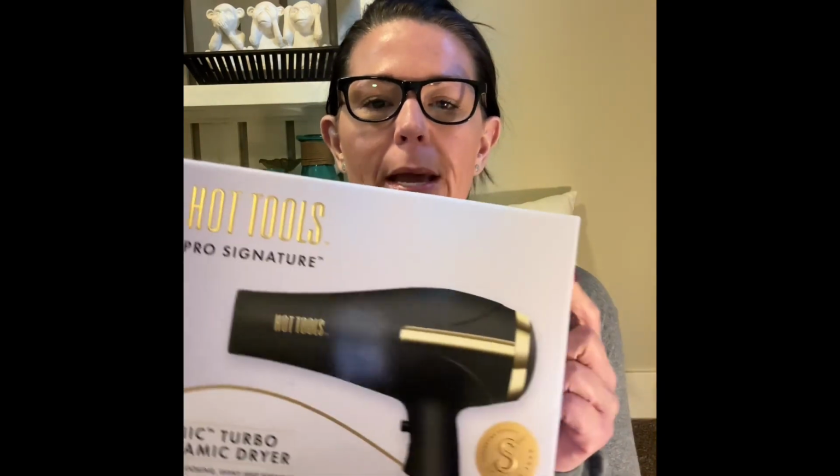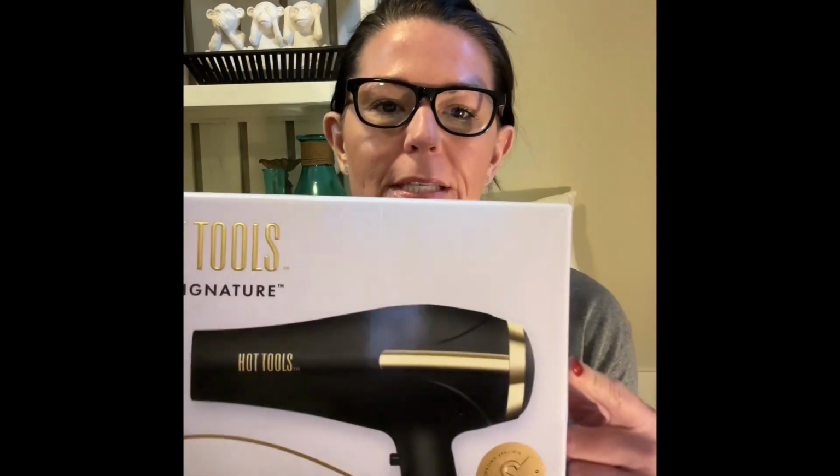But like I said, I found this at TJ Maxx. It was $19.99. You cannot beat that. If you look on Amazon, these are $45 for this exact same one. And like I said, I love Hot Tools. I feel like they last a long time. They do a good job. So that's that, I got that one.